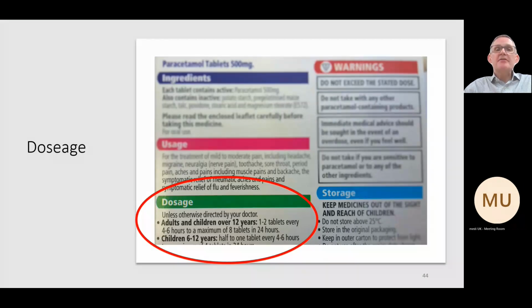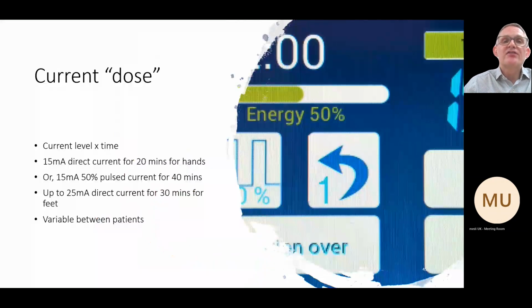Now, if you're going to take a drug, you would look at the prescribing instructions and check what dose you should take. So it's a good idea to try and think about the dose when we think about iontophoresis. The dose in iontophoresis is really the current level over the amount of time that's delivered. We think the ideal dose of current for the hands is around about 15 milliamps for 20 minutes, and for feet, it's anything up to 25 milliamps for 30 minutes.